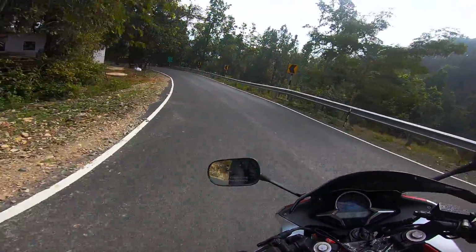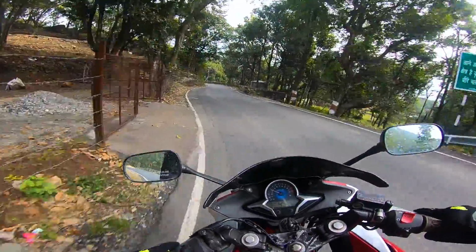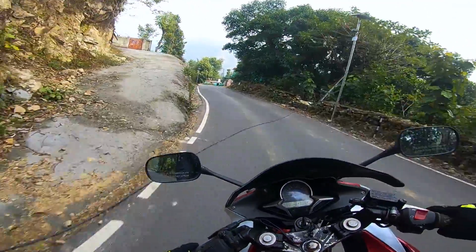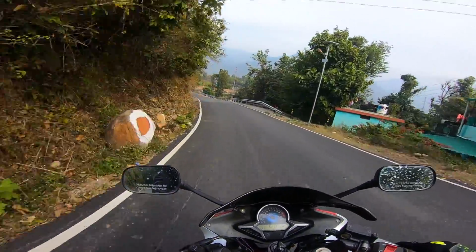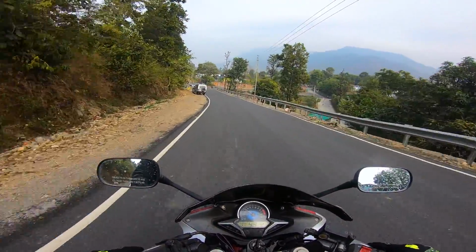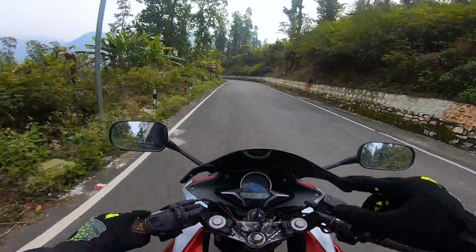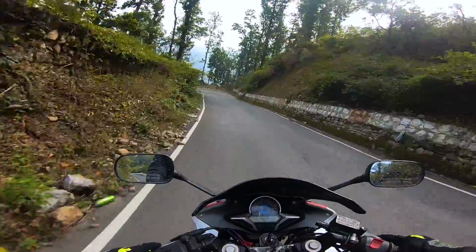Talking about the handling of this motorcycle, it is absolutely brilliant. This motorcycle stays absolutely planted at high speeds, and even at cornering pace it inspires a lot of confidence. So that's a very good part. It has got conventional forks up front and an adjustable monoshock at the back. This is a 2011 model year CBR250R. It has got ABS, it has got CBS, so it has got combined ABS.